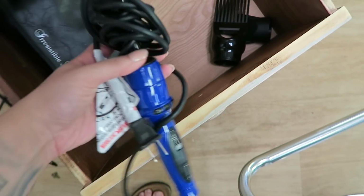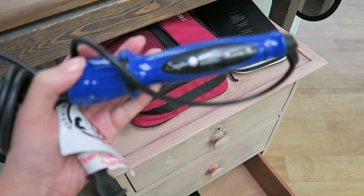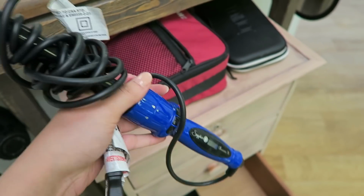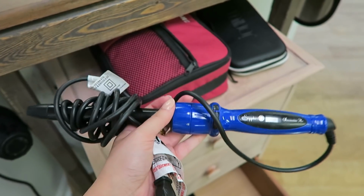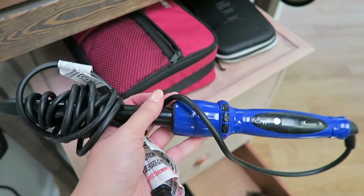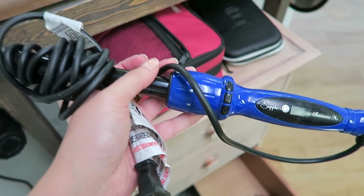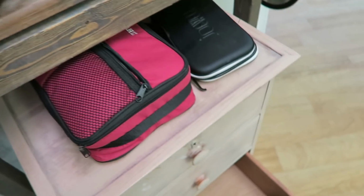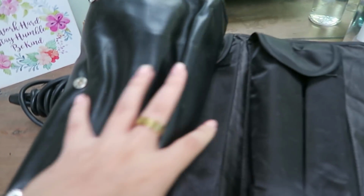Then down here I have a curling wand. This is the Irresistible Me Sapphire. I think this is the 8-in-1, I want to say. The company had actually sent this to me years ago, before I even went to beauty school. So I just keep it here at the salon just in case. I don't often grab for this, but it's nice to have extra options. So it comes with this big case.